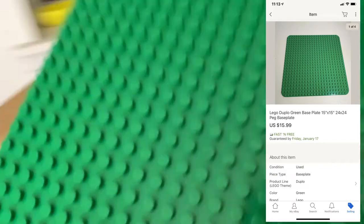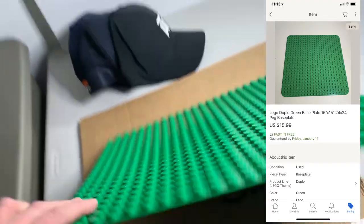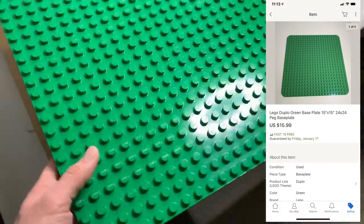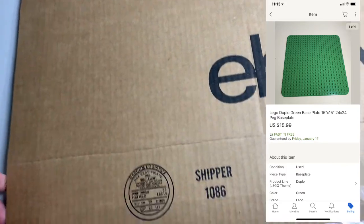Next up, I sold this Lego Duplo green base plate. I got this for 50 cents at a yard sale, I want to say in the beginning of the summer. It's just been sitting here. I just didn't want to deal with it because I don't really have a box for this. So I'll show you how I'm going to ship this. I already did this before, so when I did have to ship it, it wouldn't be a pain.